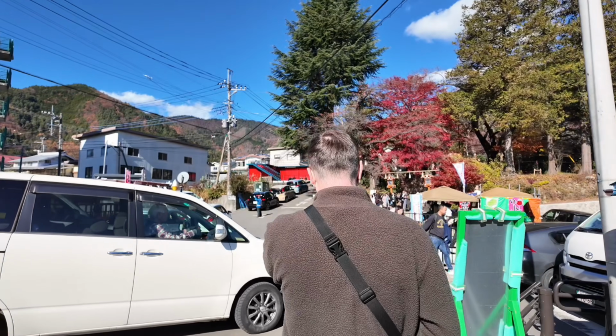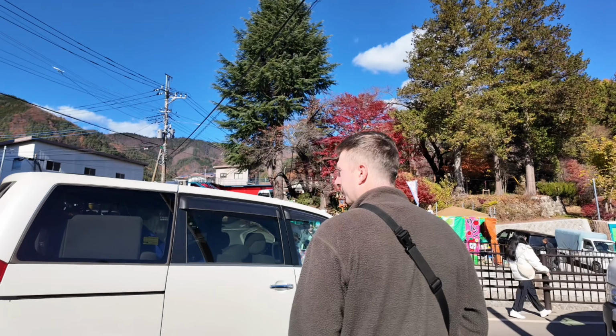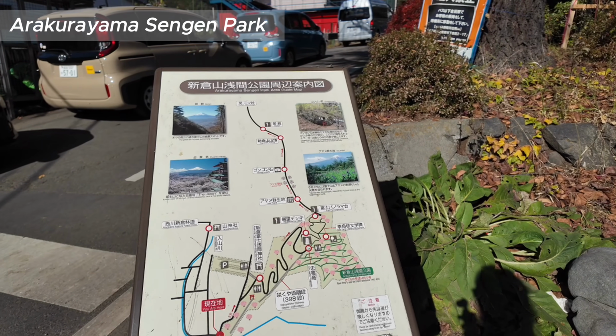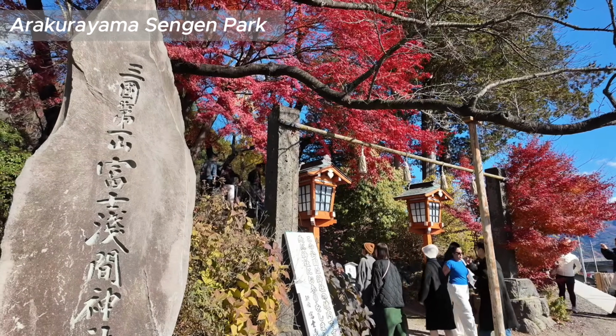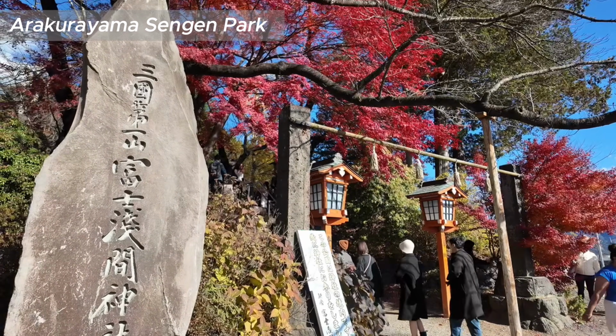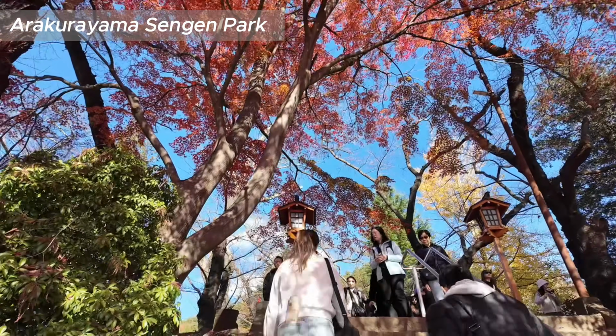We've made it. Ooh, even the entrance looks pretty. So this is the park that we've come to, and it's actually free to enter, which is really good. And it looks like there's a main path all the way up to the pagoda, and then I think you can go a little bit higher as well to get even better views of Mount Fuji.